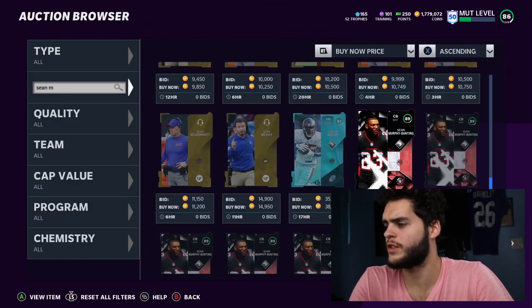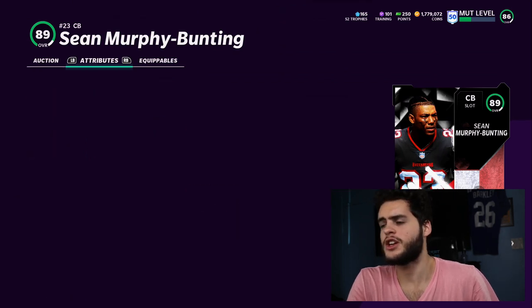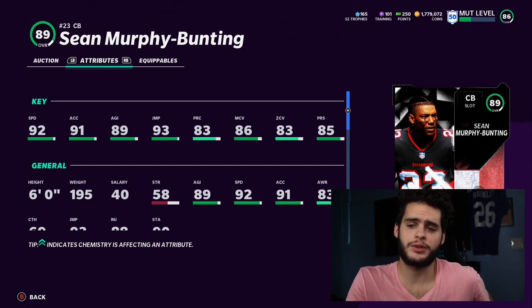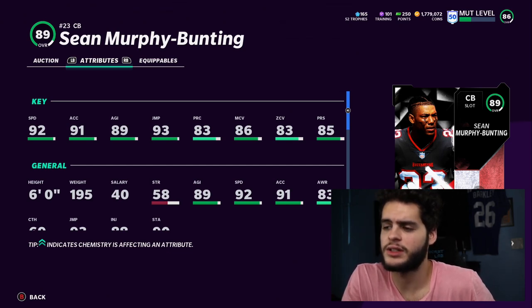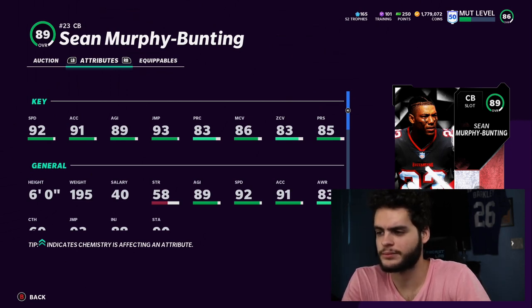We got Sean Murphy-Bunting. He was usually in the 80K to 90K range, a little more expensive at this moment in time, but you got to pick him up. If you're a budget team, you cannot go wrong with Sean Murphy-Bunting at cornerback. Of course, he has no power, which does suck, but 92 speed, 91 excel, 89 agility, 93 jumping, 83 play rec, 86 man, 83 zone, 85 press.